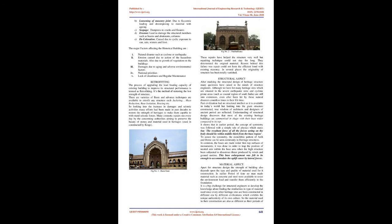2. Erosion caused due to the action of hazardous materials, and also due to growth of vegetation on the buildings. 3. Damages due to aging and adverse environmental factors. 4. National priorities. 5. Lack of cleanliness and regular maintenance.